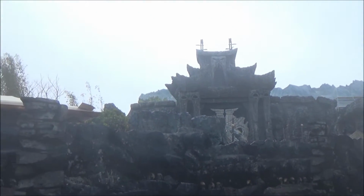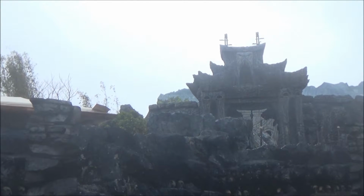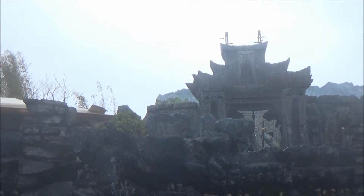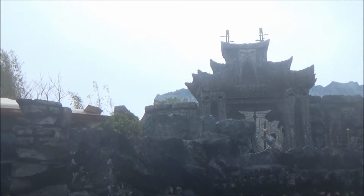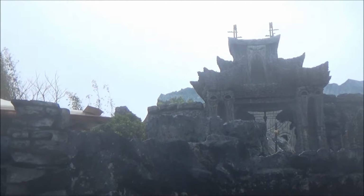That's kind of a wide shot here of it. So you can see, there we go, zooming in on those gates. You can see that skull in the gates. I hope everybody can get an idea from this video of just the size of this attraction.